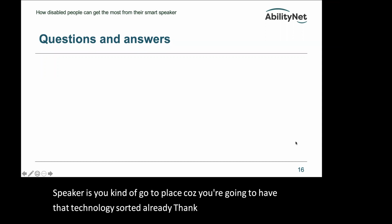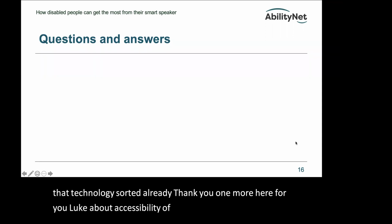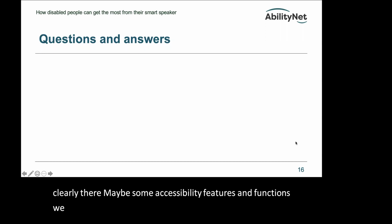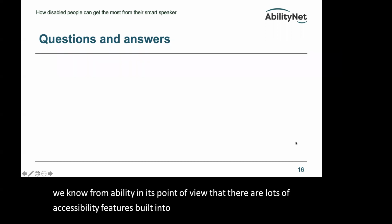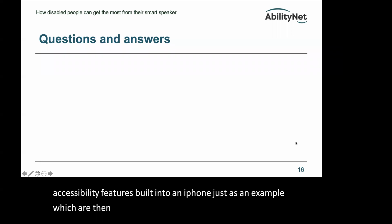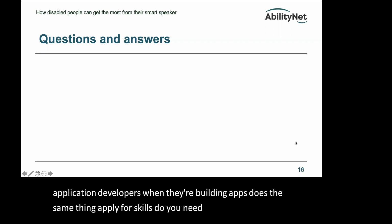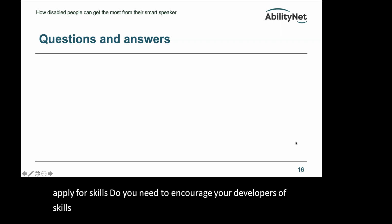One more here for you, Luke, about accessibility of skills generally. Clearly, there may be some accessibility features and functions. We know from AbilityNet's point of view that there are lots of accessibility features built into an iPhone, just as an example, which are then not used or even switched off by application developers when they're building apps. Does the same thing apply for skills? Do you need to encourage your developers of skills to use the accessibility features?